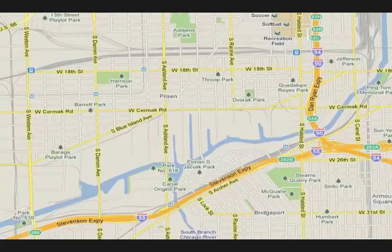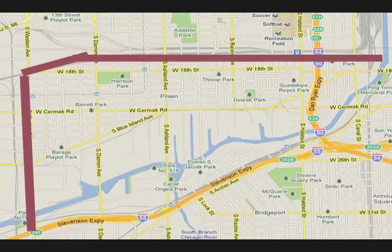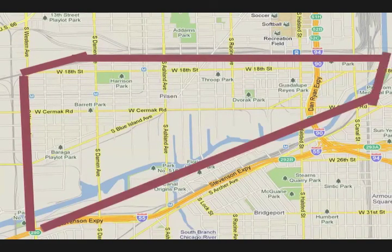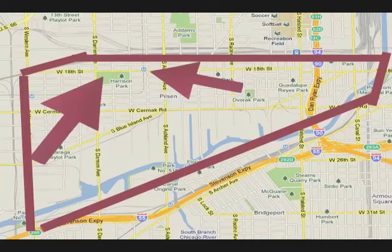The city of Chicago defines Pilsen's boundaries as 16th Street to the north, Western Avenue on the west, and the south branch of the Chicago River on the south and east sides. The majority of its commercial area is along 18th Street, which is full of Mexican shops, restaurants, bakeries, and a couple of tortilla factories too, which is awesome because tortillas are delicious. The National Museum of Mexican Art is also nearby at Harrison Park.